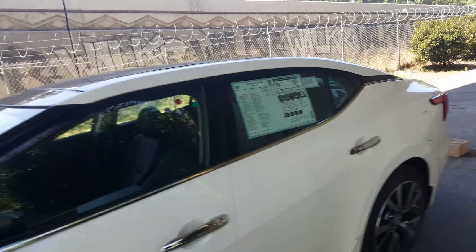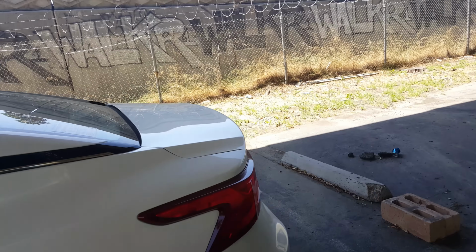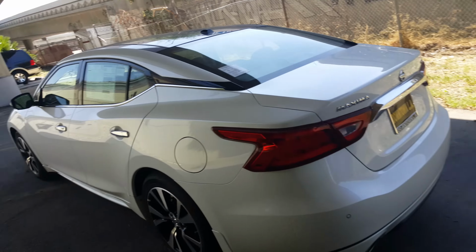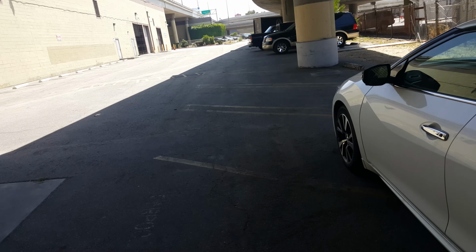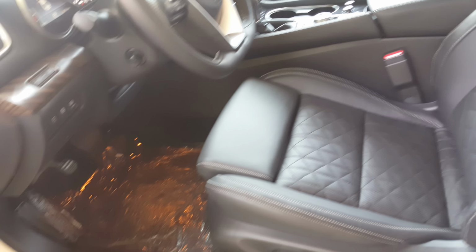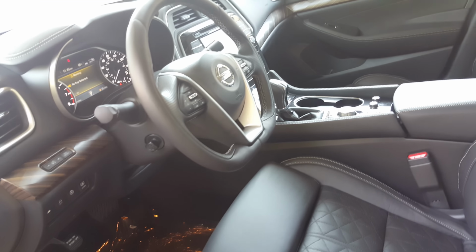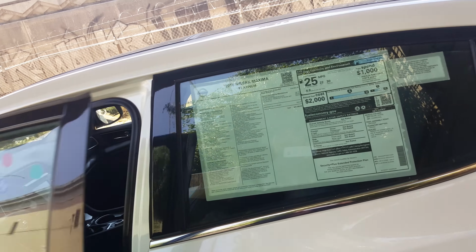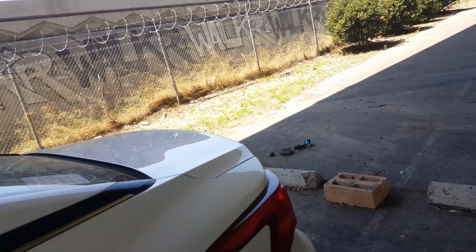A lot of customers will be happy with the SL model. They're actually very similar, not too big of a difference in price and features. The SL model actually comes at a really good price with a lot of really good features. The only thing with the Maxima Platinum, obviously it's a Platinum, it has that little extra touch of elegance overall. Personally, one of my favorite. So it's the best Maxima that there is at the moment. But aside from that, safety features, it's not going to be a big difference from the SL. Most people will be happy.